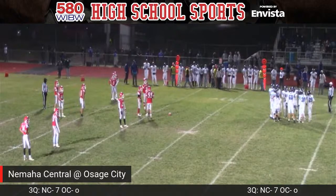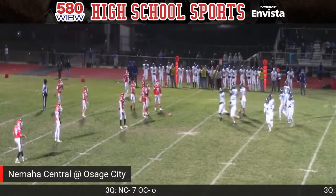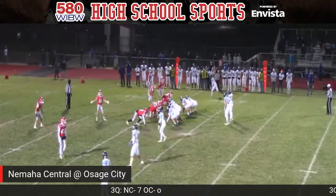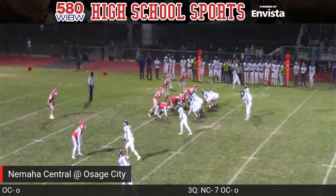Need to move the ball a little bit further down the field here to get the first down. Line to gain is at the 32. And once again, I think you're in 4-down territory where Nemaha Central's at on the field. 3 wide receivers on the left side of the field, 1 to the right. Left is the wide side for Kramer.